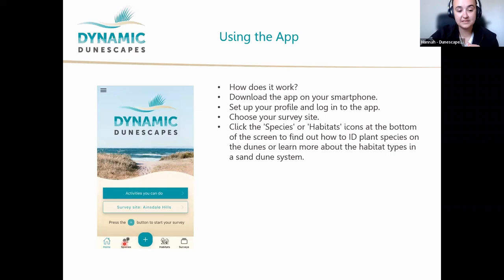So you click through the button to get to species, and that has all of our pictures of these species and what they are, that are our indicator species that I'll talk about in a moment. And habitats is a different habitat. So that's what we just spoke about, the different zones, the different habitats within a dune system. You can see your past surveys and you can come home. And up here, you can see the current version of the system that you've got.